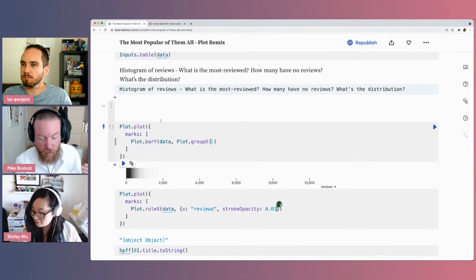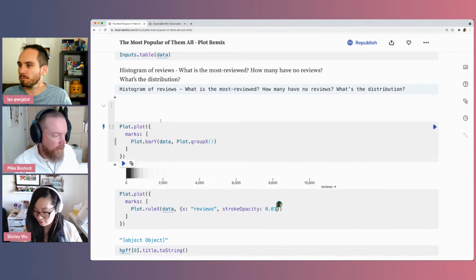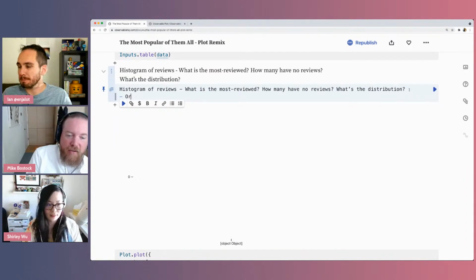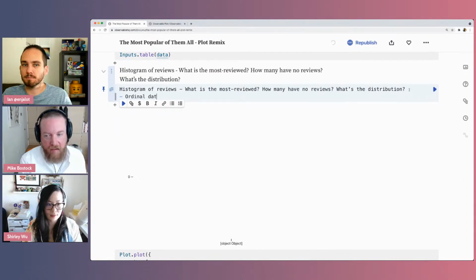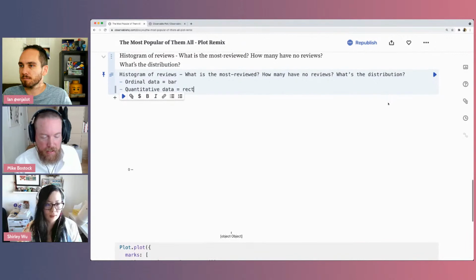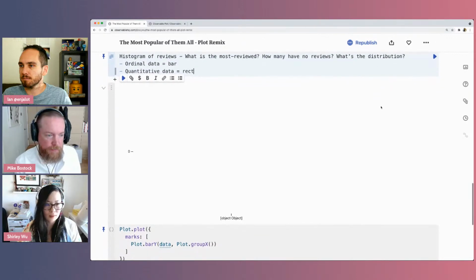So if you have ordinal data, which would be like names or colors or countries or sizes of coffee, I think, like t-shirts, small, medium, large, or pizza, that sort of thing, you use a bar. If you have quantitative data, which in this case we do because these are counts of reviews, they're numbers. So then we're going to use a rect.